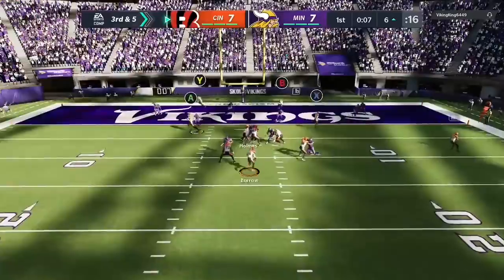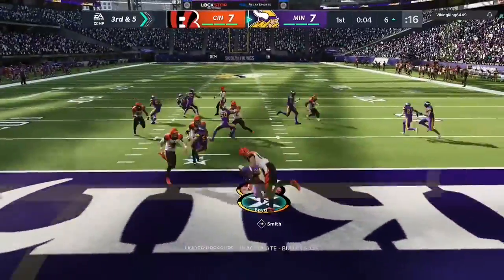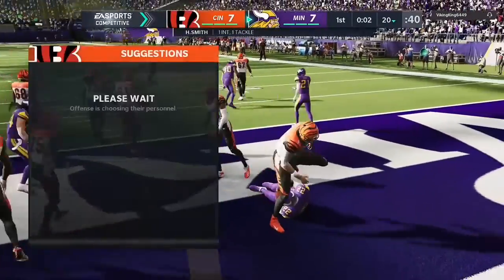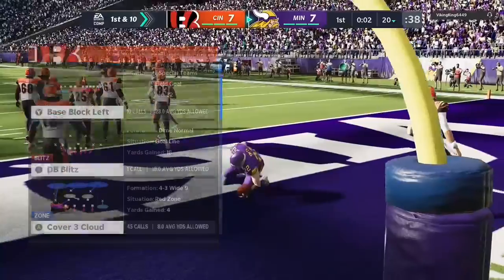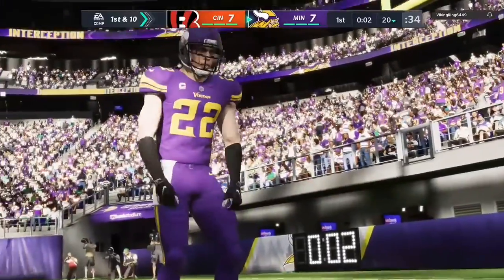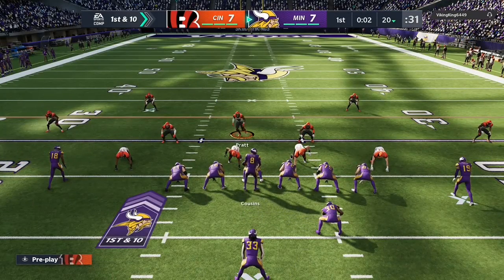Out of the gun, it's Burrow. And this is going to be intercepted. Picked off by Harrison Smith. And a big turnover there as his guys will get the football back. The third down pass. Come on now. Intercepted. The Minnesota offense about ready to get this next drive underway.